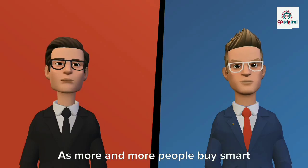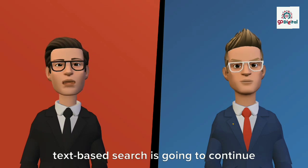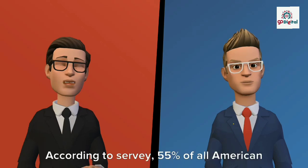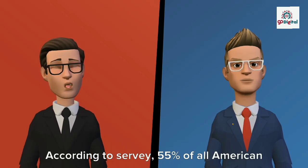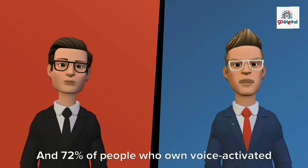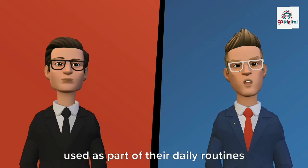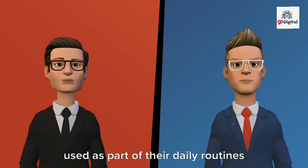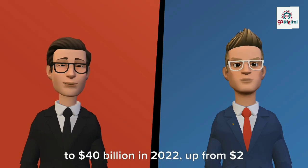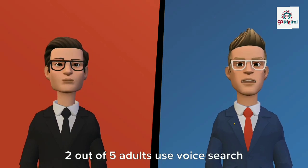As more and more people buy smart speakers and search Google on mobile, text-based search is going to continue to decline. And that will mean big trouble for advertisers. According to a survey, 55% of all American homes will own a smart speaker by 2022. And 72% of people who own voice-activated speakers say that their devices are used as part of their daily routines. And voice shopping is set to jump to $40 billion in 2022, up from $2 billion today. 2 out of 5 adults use voice search once daily.